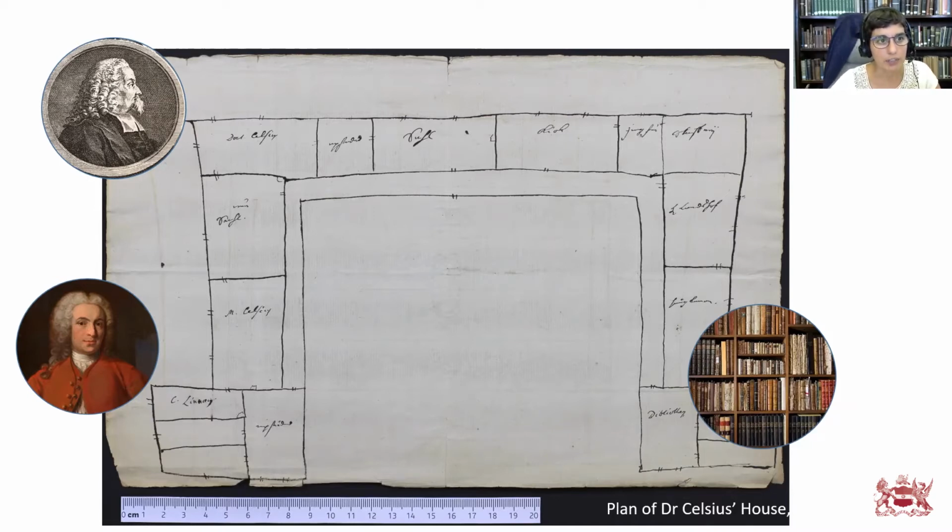And we have in our collection this plan of Dr. Celsius' house, where rooms have been indicated and show what they contain. So we have here Linnaeus's bedroom. There were a couple of students living with him at the time, probably in the bedrooms next to him. Next to him was the room allocated to Mrs. Celsius. And then further up, we have Dr. Celsius. And right on the other side of the courtyard was Bibliotek, the library.